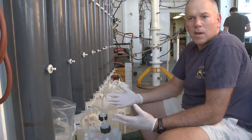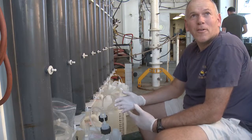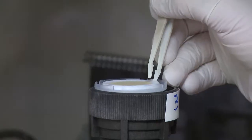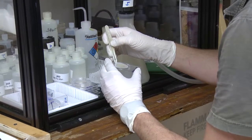When you have an eruption, you get a lot of violent interaction between hot rock and seawater, and it creates lots of particles. Basically, we loaded particles onto these filters, and I'll take them back to the lab, and I'll get the elemental composition of the particles.